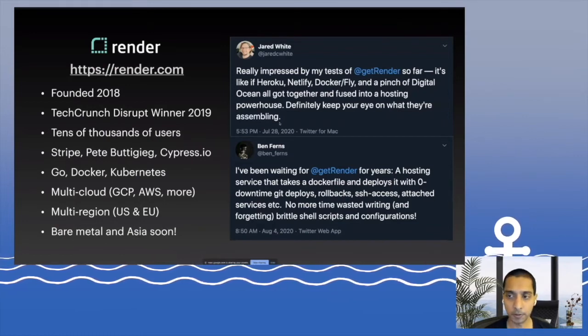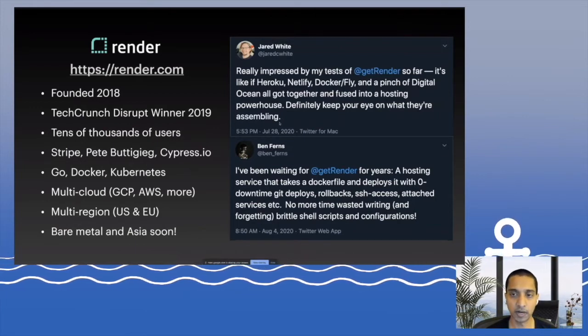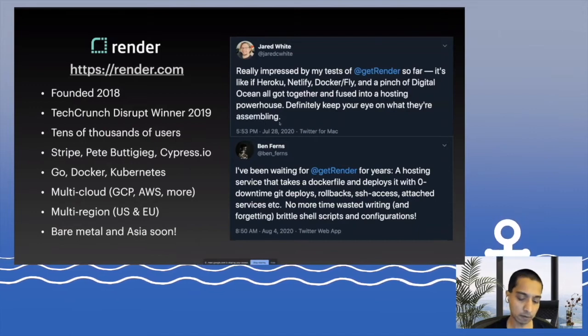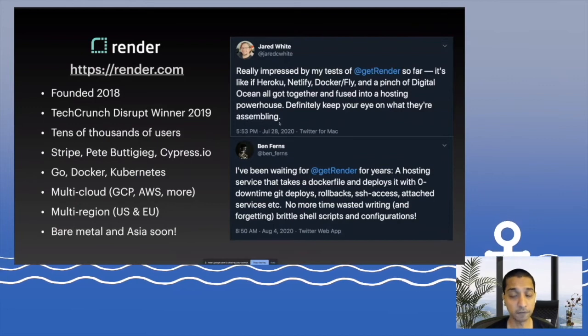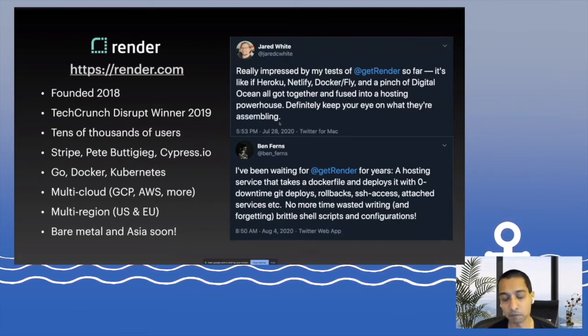You can probably read these tweets, and if you go search for Get Render on Twitter or just render.com on Twitter, you'll see just how much developers love using Render, and a lot of it just comes from how easy it is to provision certificates. I mean, that's part of it, but without it, I don't think we would be as valuable to people.